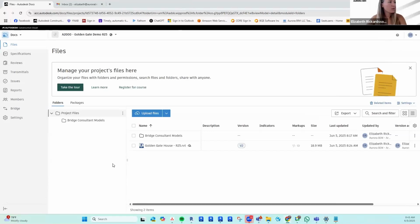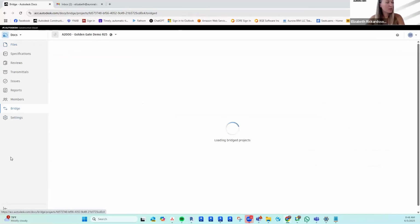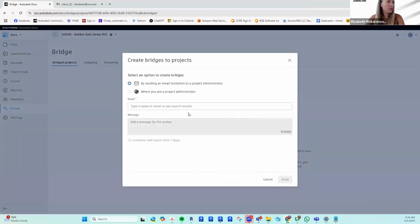Okay, so this is the web version of ACC Docs that most people are working in versus Desktop Connector. It can get confusing sometimes. So here we have a little project we set up called Golden Gate Demo R25. I'm the architect, so I'm going to go ahead and initiate bridging. There's Bridge on the side here. So you see I am not bridged with anybody currently. So I will bridge a new project.